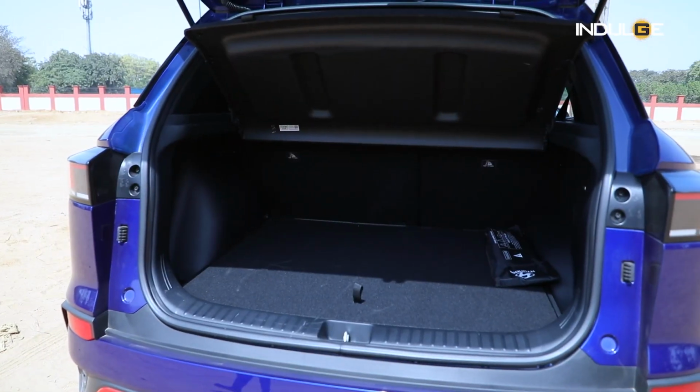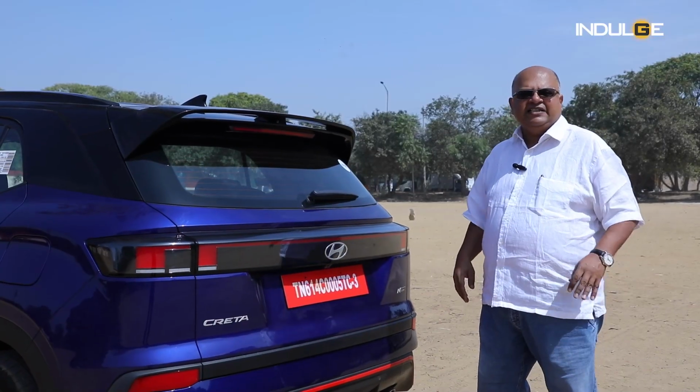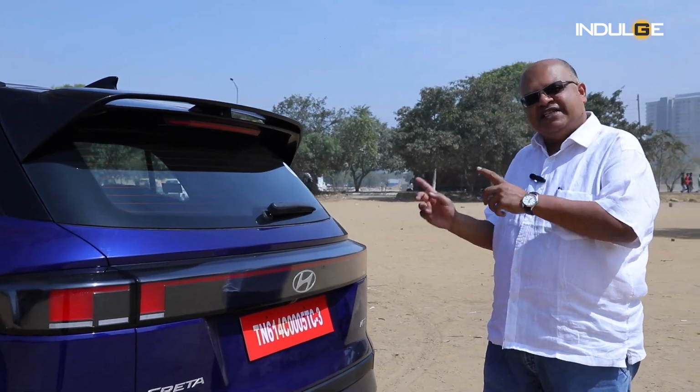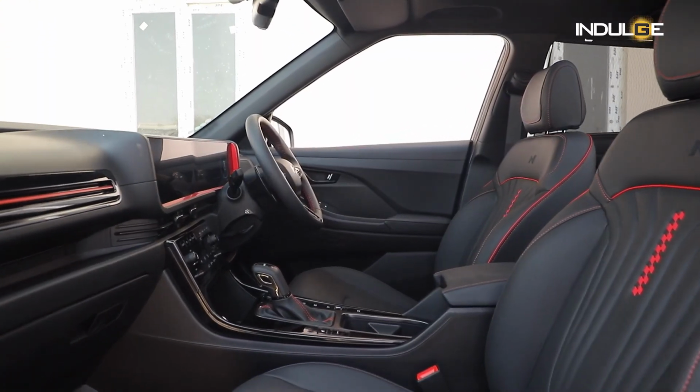This is a brief overview of the exteriors. As I said, there's not much changes to it. This is what it is. Let's sit inside and see what the changes inside are. The interiors of the car are somewhat different.